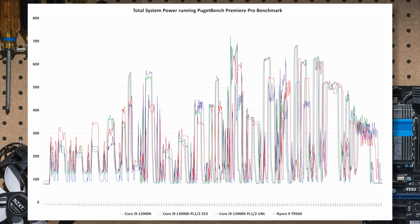Again, if I'm really concerned about power and thermals, and I push cores all day, Ryzen is the answer. If I'm pushing Premiere all day, I'd say it's not that big of a deal. Because look at this, this is a real-world application, and I can't really say one is using less or more power. And look, on that left side, the Intel systems can use less power sometimes.